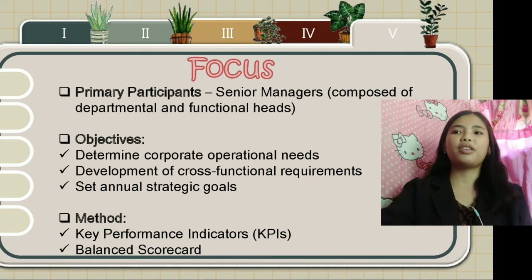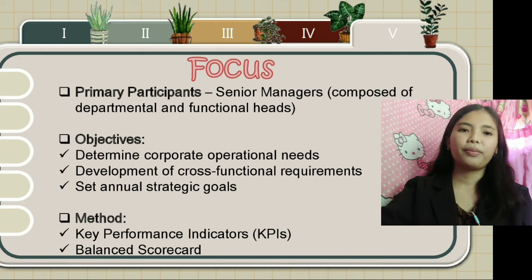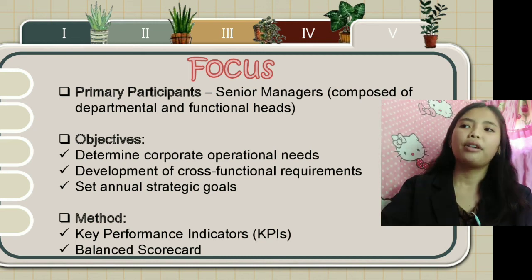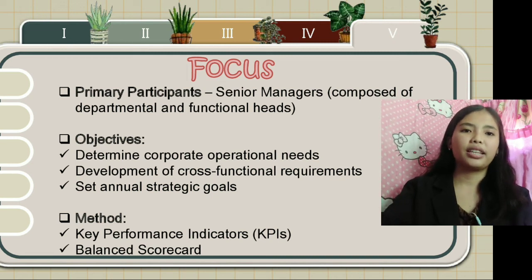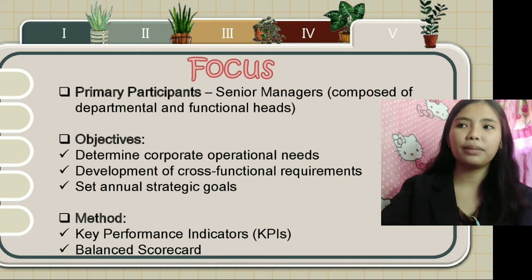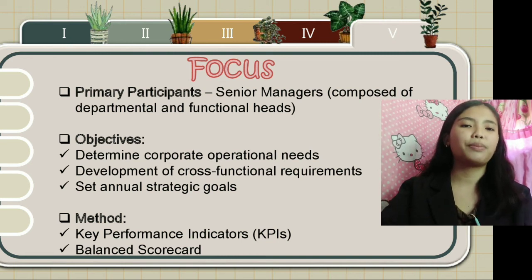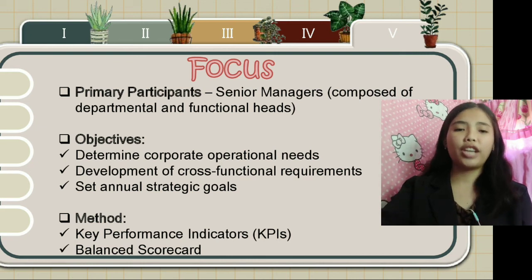Second, to develop cross-functional requirements or management. Cross-functional management focuses on four components. First is the quality, which is the customer perspective. Second, the cost, which is the financial perspective. Third is the delivery, which is the internal processes perspective. The fourth and the last is the education or people, which is the learning and growth perspective.